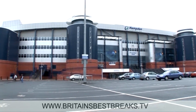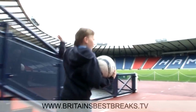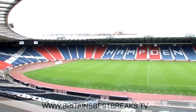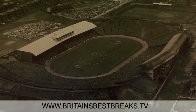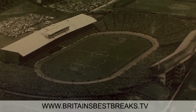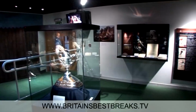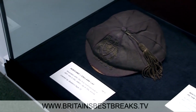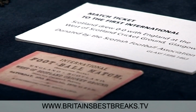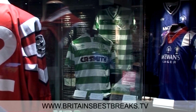What does it feel like to be a football star about to play a game? Now you can feel that buzz here at Glasgow's Hampden Park, the world's first international football stadium. This is the home of the Scottish Football Museum. There are over 2,000 objects on display, including the world's oldest cap and match ticket from the first international match of 1872. This is a must for any football fan.